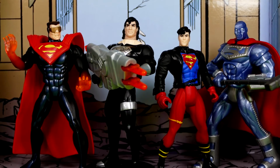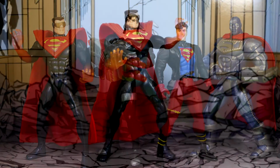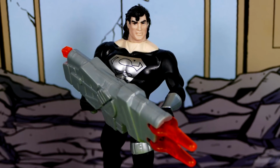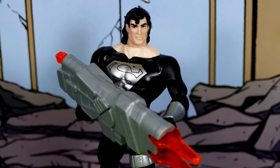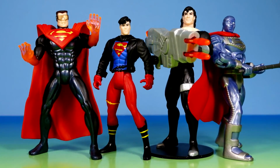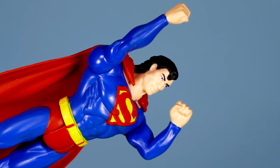As for my love for the Kenner Superman Man of Steel action figure line, I'll probably love this line until my dying breath. Why? Well, for one, the death and return of Superman storyline was such a big part of my childhood that how can I not love these figures? They were the first representations of the characters as depicted in the comics.